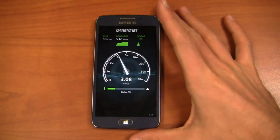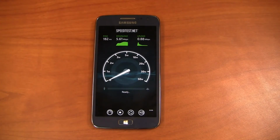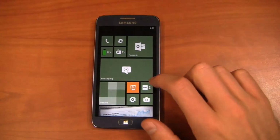5.61 megabits per second on the upload, getting about 3, so still faster than what we saw before in my old office space, but still, in comparison to Verizon and AT&T, they do perform a little bit better, at least right here in my office. But again, take it with a grain of salt. It's dependent on where you live in your metro area, but still that gives you a rough idea of some of the speeds you can expect to see on 4G LTE on Sprint.